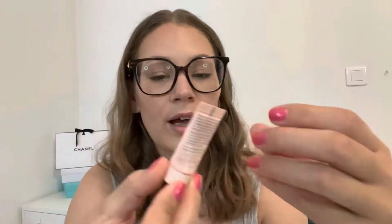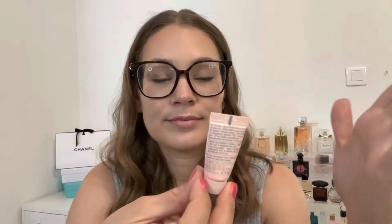Next up is the Clinique Moisture Surge Intense. This is fine. I mean, Clinique gives these out like candy. So I've tried this multiple times. It's just fine. It's not anything to write home about. It's just good. If you want just a good moisturizer, again, it's fine.